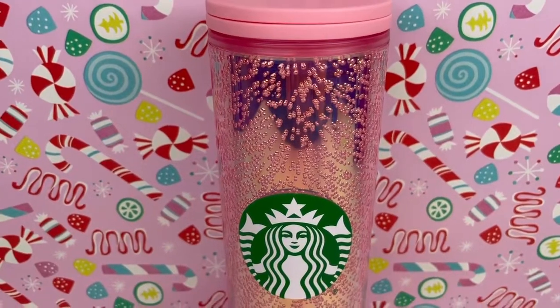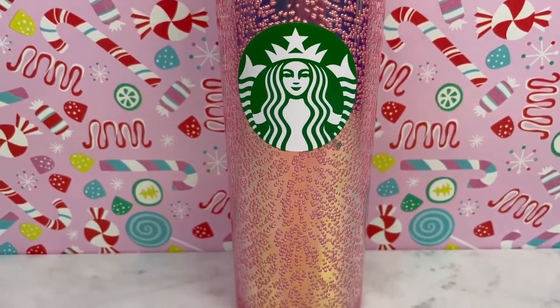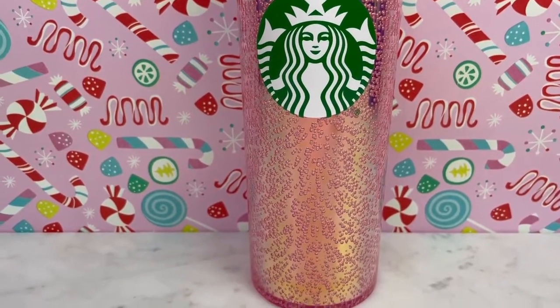Next is a pink bubble tumbler. This is so fun. I love the bubbles. I think it's really different, and the color of this is very pretty. This doesn't just come in pink. I believe it also comes in silver or gold. Pink was my favorite, so I got the pink for myself.